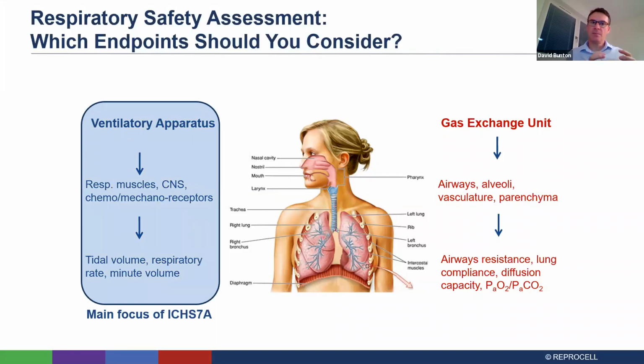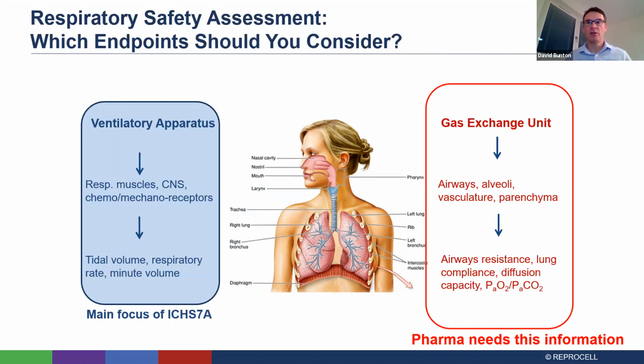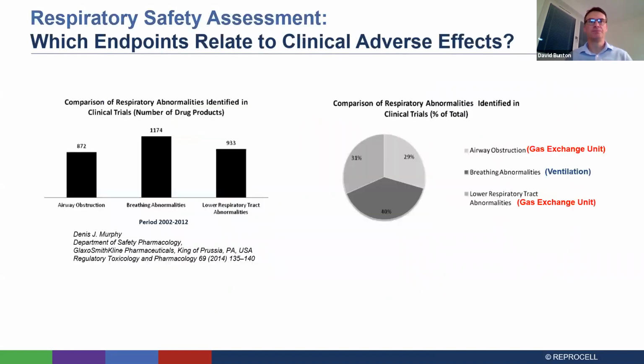Ventilatory apparatus is the main focus of the regulations. So in terms of what has to be done to meet the regulatory assessments, that's really what's looked at. And in vivo animal models are the main way to do that. So you can measure tidal volume, respiratory rate, and so on from an animal. However, pharma also needs this information about the gas exchange units. So how do you do that, and why? Why do they need that information?